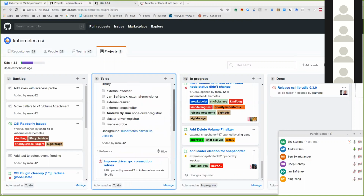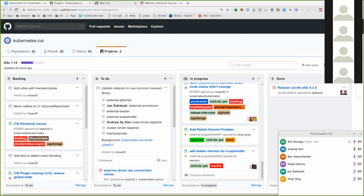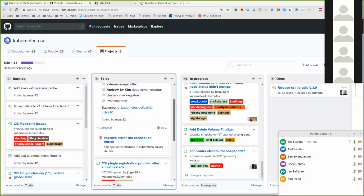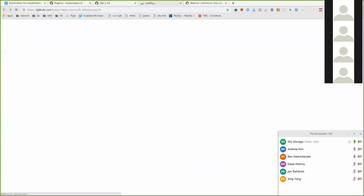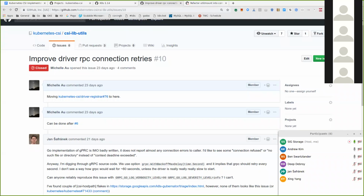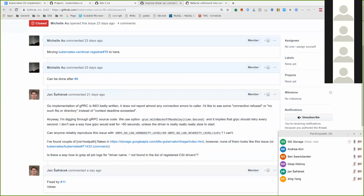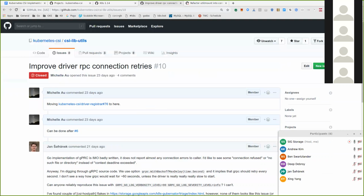Sorry, is there an issue for the node driver registrar, the one that you just assigned to me, that I can look at? No, there's no issue for these. There is a background issue that basically says all the sidecars are doing their own thing, and we should have a common library so that all the sidecars can be consistent. Okay, yeah, I'll find that one. Thanks.